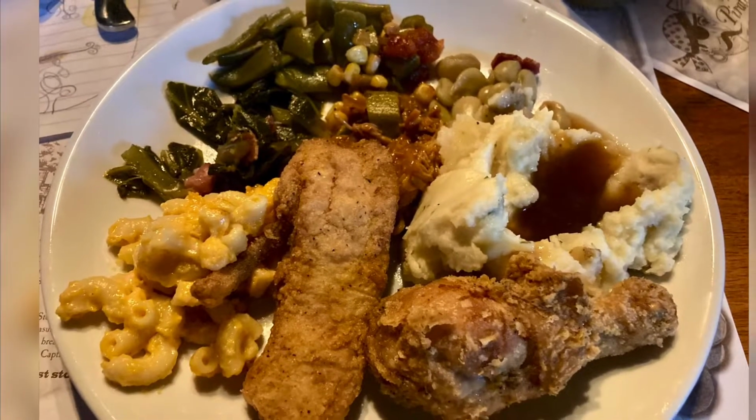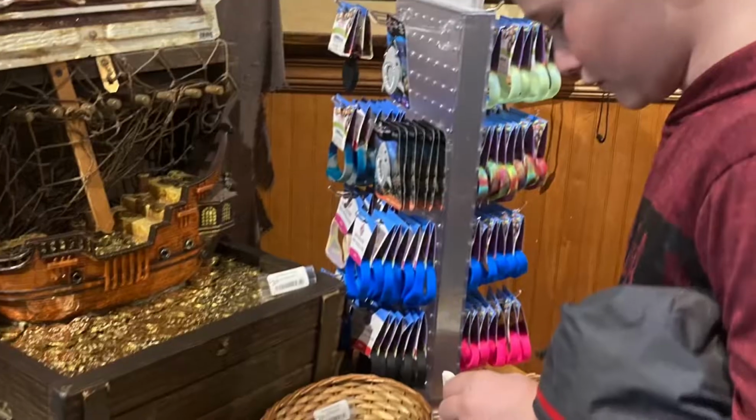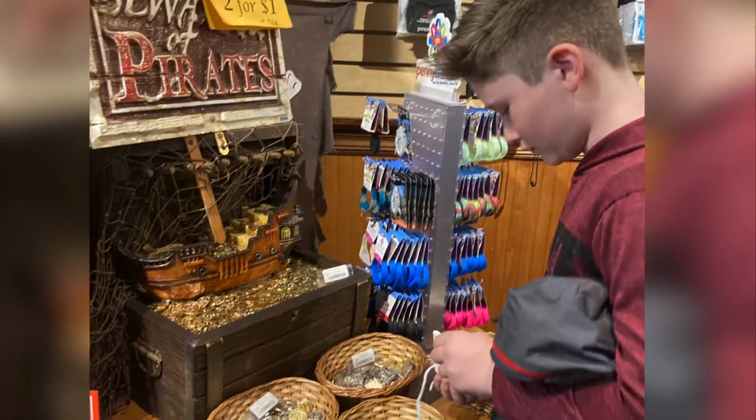Like my son said, the food was delicious. There's fried chicken, fried fish, mashed potatoes and gravy, mac and cheese, collard greens, everything Southern, and it was amazing. Before you leave, make sure to go upstairs and check out the gift shop.